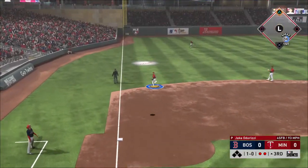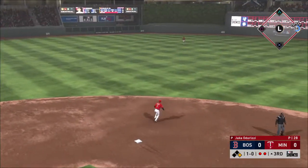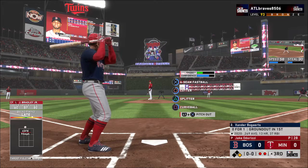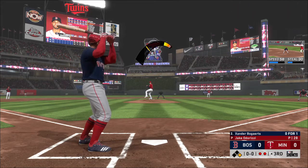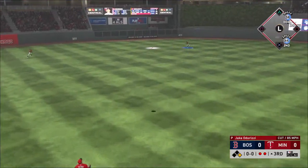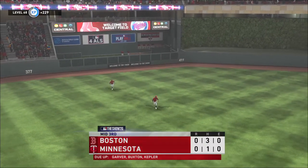Popped up. Donaldson onto the grass. He can't get to it. This one's down. And he'll reach first safely. The number two bat, shortstop Xander Bogaerts. Fly ball out toward left center field. Buxton is there, and they breeze through this half inning as the side is retired.